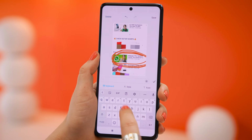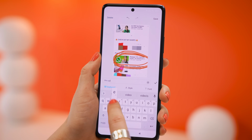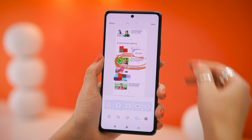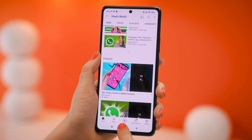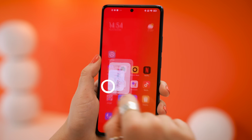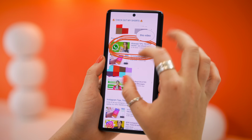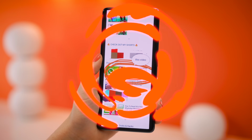And on top of all of that, you can even go ahead and add speech bubbles, type out whatever it is you'd like to say, and move it around. Once all that is done and you tap the save button, it'll be saved to your gallery where you can access it later, attach it to emails, or even send via WhatsApp Messenger. The options are pretty much endless when it comes to these screenshots.